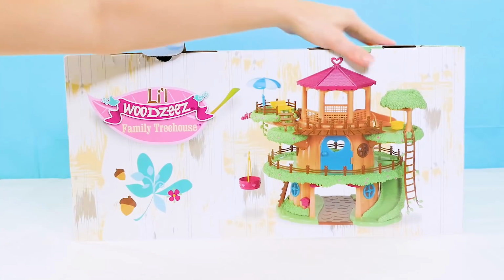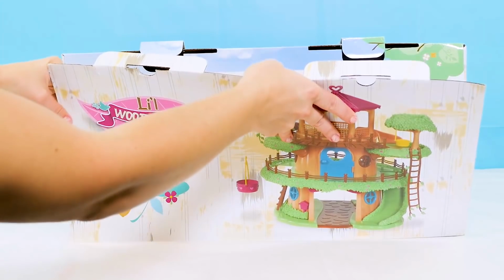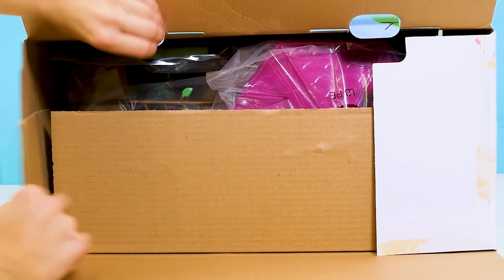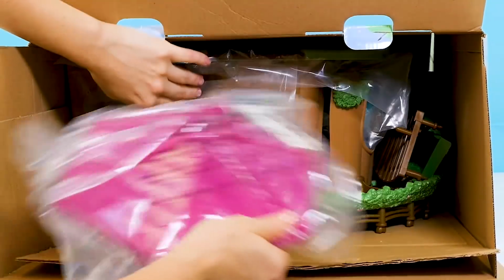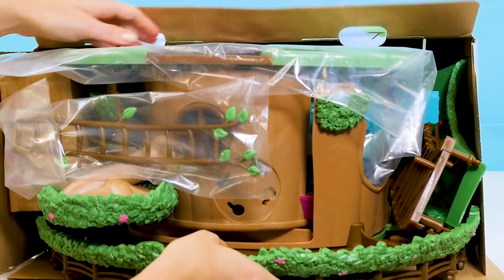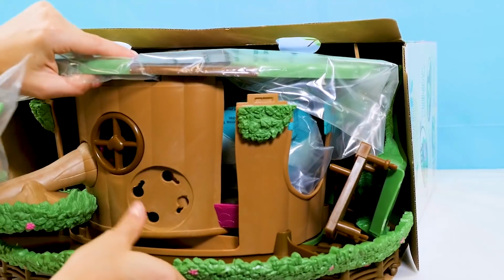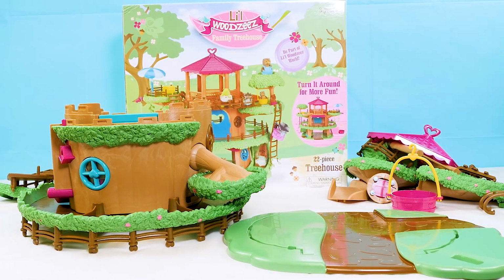All right, let's go ahead and we can finally open it up and take everything out and they can all play. Woohoo, here it goes. Whoa, I already see some pretty colors. It looks like pink and green. Oh, and it's huge. Oh my gosh, boys and girls, look at that. So many pieces.